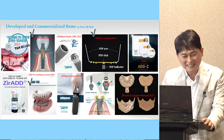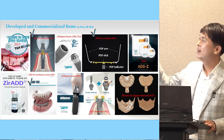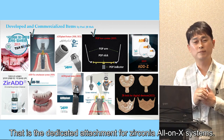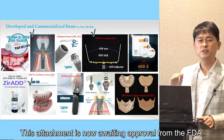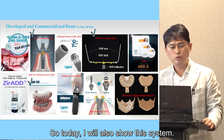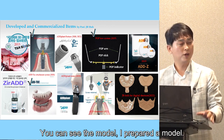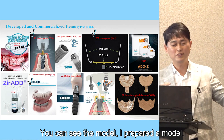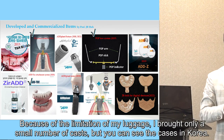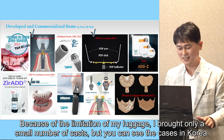And in 2020, I developed the Abutoque attachment system. That is the dedicated attachment for the zirconia overdenture system. So this attachment is now approved by the FDA. Today I will also show this system, yes. So you can see the model. I prepared the model. Because of the limitation of my luggage, I brought a small number of casts. But you can see the cases in Korea.